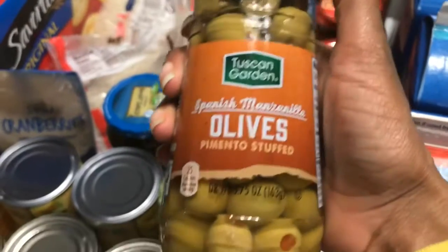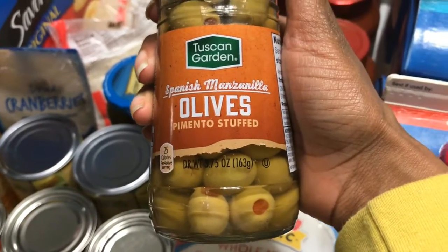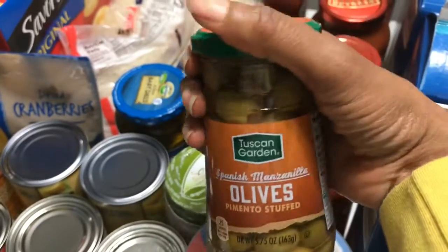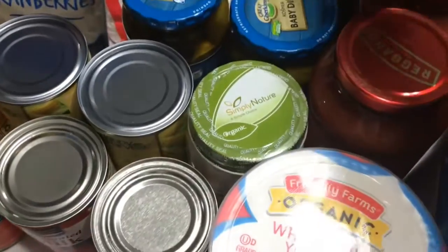This is another thing for Dad. My husband likes green olives, so I got this for him. Hopefully he likes them. These are the Spanish olives. But they were like 90 cents or 80 cents for the jar. And I was like, oh, that'd be a nice little treat to try out and see if he likes it. So that's going to be put in his lunch.